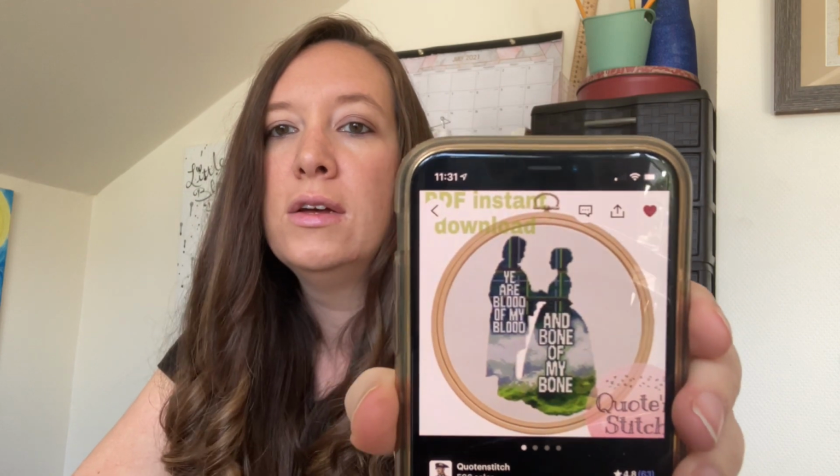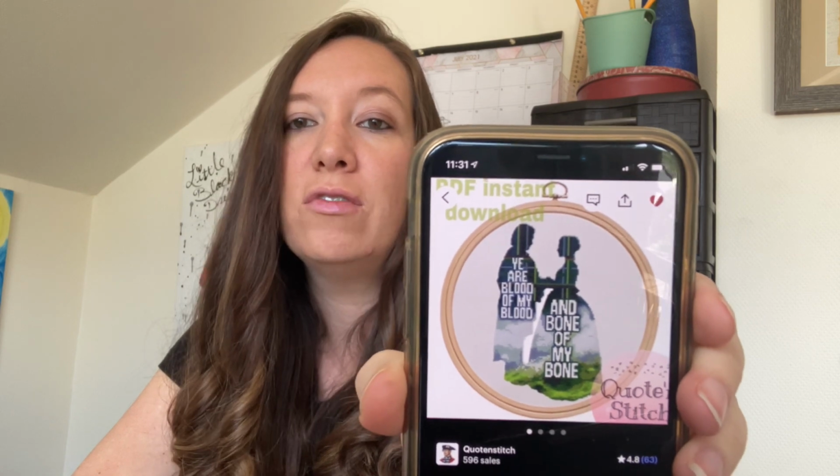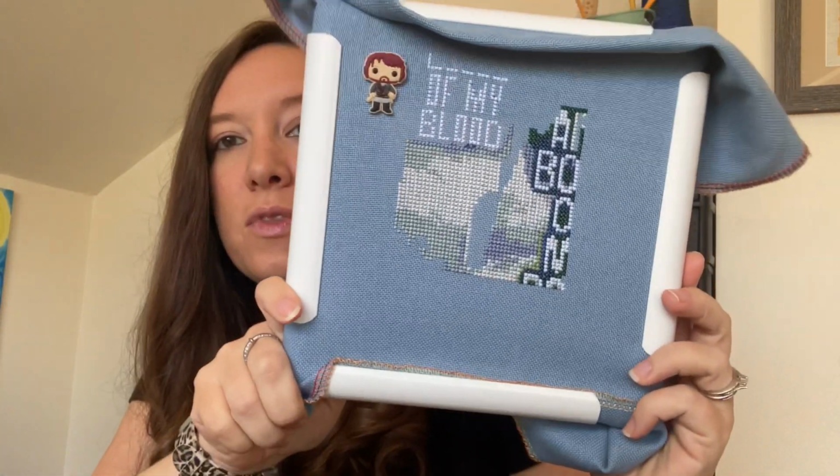It's an Outlander pattern. The store is called Quoten Stitch. And I bought this pattern because I love Outlander. Outlander is my favorite book series. I've read all of them. I'm impatiently waiting for book 9, but I got started on this with the Lugana. It's a Lugana 28 count, and I think it's called Niagara Falls. But this is how much I've done since August 2nd.